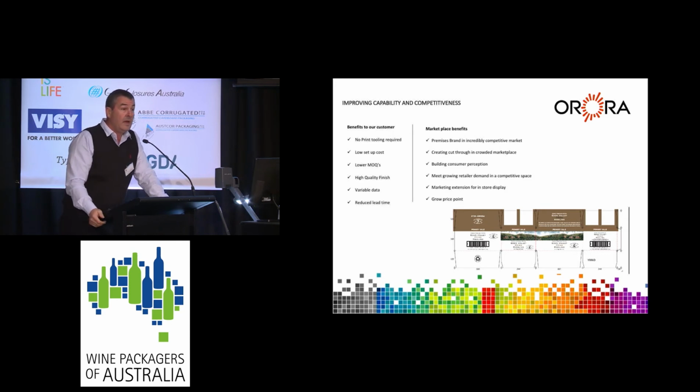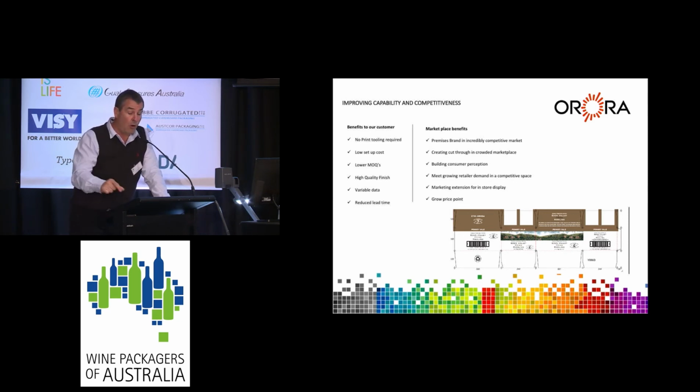As I mentioned, high quality finish. So the new machine that you're about to see is actually a 7-colour machine. So it's a CMYK, orange and violet machine, and it's about to have white switched on as well. So for the first time, we'll be able to print high colour gloss white on a normal brown box, and the finish is actually absolutely spectacular.